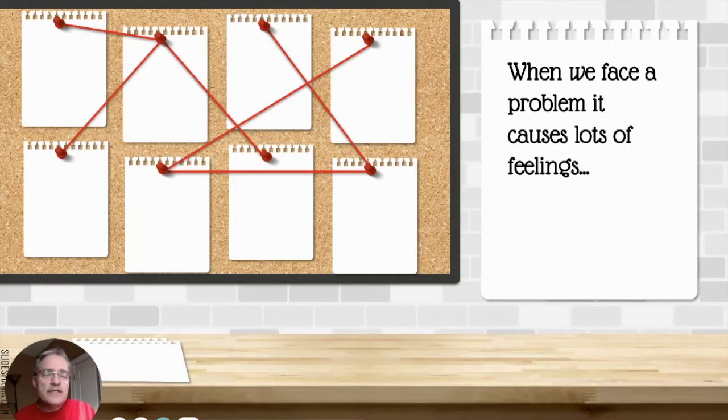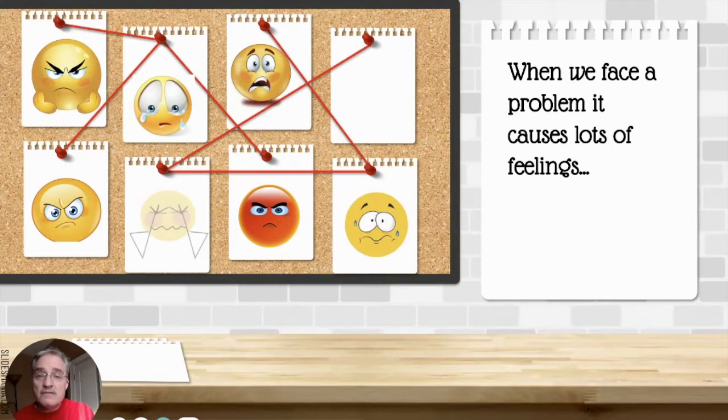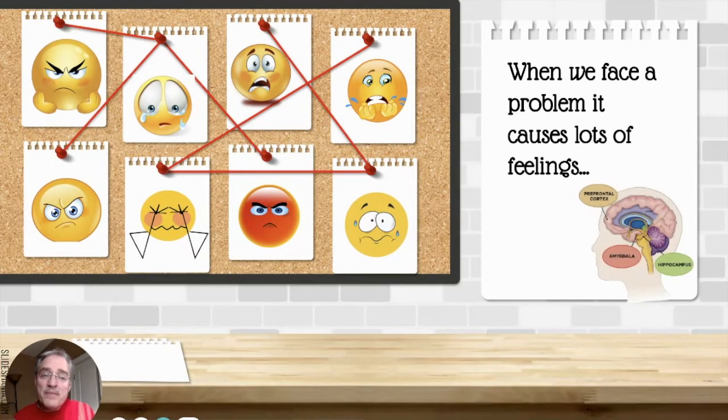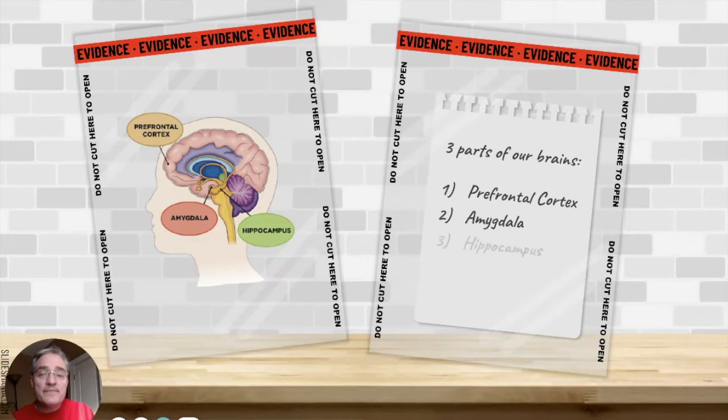So when we face a problem, it causes feelings, and usually not good feelings. We might have frustrated feelings. We might have angry feelings, possibly sad feelings, or maybe scared feelings, maybe even worry or embarrassment. Or lastly, we just might be nervous and confused and not sure what to do because of all these feelings. Remember the part of our brain where that all comes from? There's those 3 parts that we've talked about before. Let's take a look. So first, we have the prefrontal cortex, the amygdala, and the hippocampus.